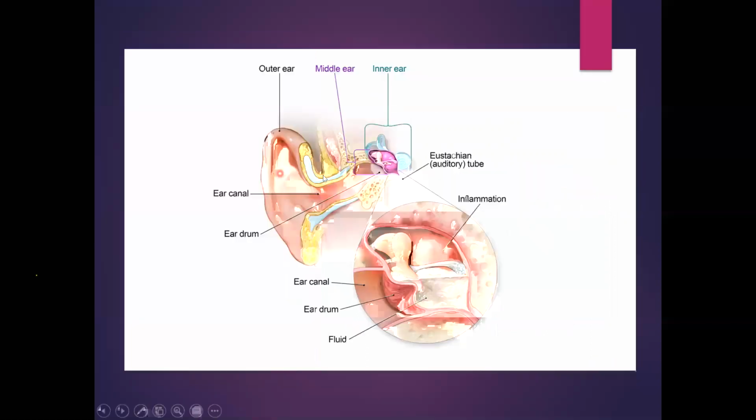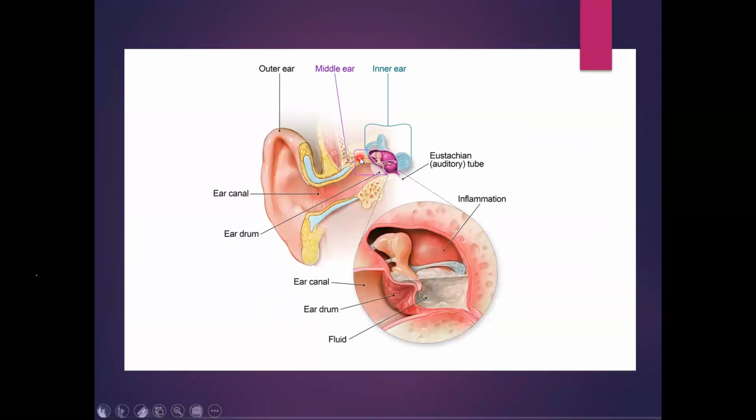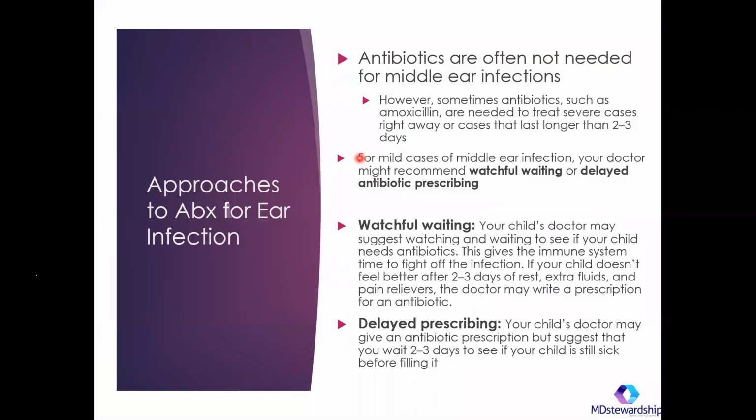So middle ear right here, guys. So fluid collection of the middle ear area, right? You can get outer ear infection too, like swimmer's ear, but we're going to focus on middle ear because that's where a lot of people come in with ear infection, right? What CDC recommends is that a lot of the time, middle ear infections can be because of viruses. So they usually recommend waiting 2 to 3 days to see if it will go away.